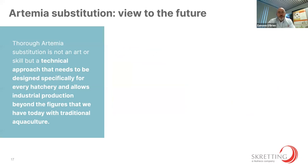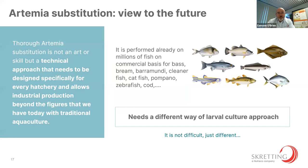The importance of technical expertise when we come to Artemia substitution or changing protocols within a hatchery to adopt new feeds, whether it's alternative live feeds, is incredibly important. Its importance is so evident as we progress in normalizing these new feeds and production methodologies in industrial hatchery production. As a quick example, when applying Gemma Micro for Artemia replacement, I will show you some work that was presented a few years ago at Larvi.